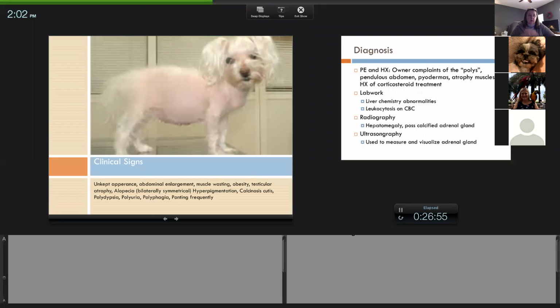Something that can happen later, and this is kind of interesting, is called calcinosis cutis. And this is what happens: they actually get calcium deposits in their skin. I saw a boxer or English bulldog once with this, and when you felt his back, instead of being able to grab and squeeze the skin, it felt hard. Like you couldn't even pinch the skin, because within the cutis, that layer of the skin, it gets these calcium deposits. It becomes hardened. And that can be seen in some advanced cases as this calcinosis cutis.